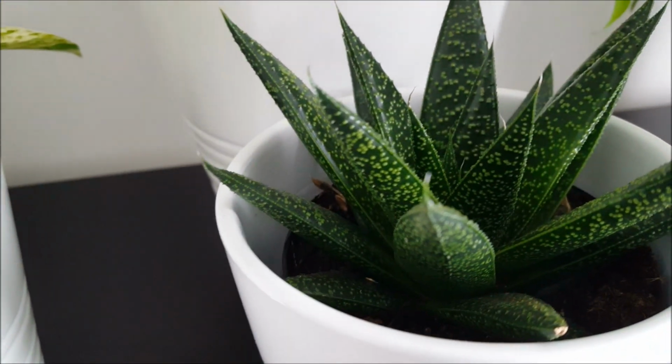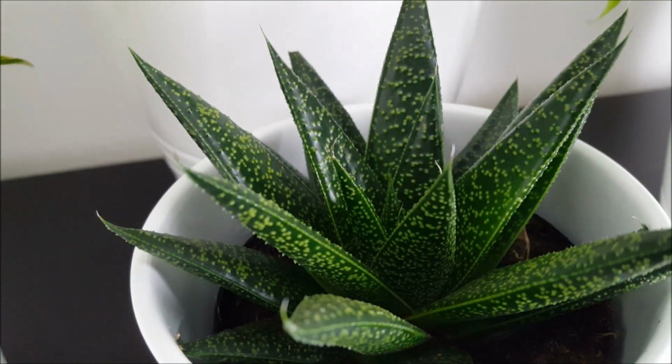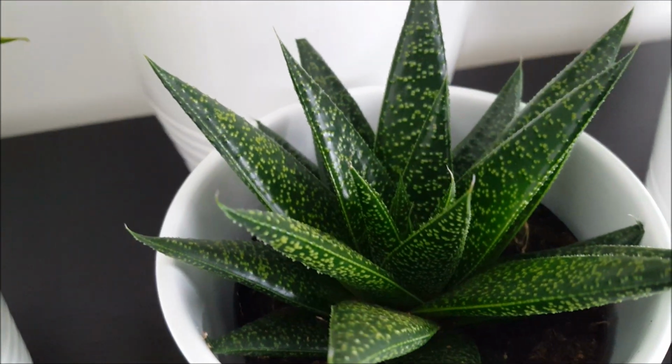Next to it, we have Gasteria. I'm so amazed with the beauty of this plant. It's so easy to take care.